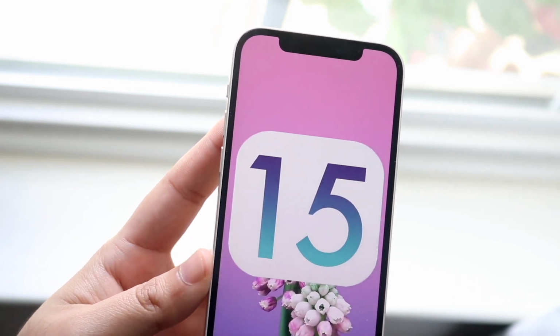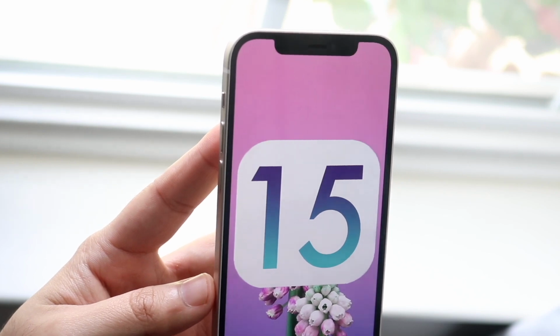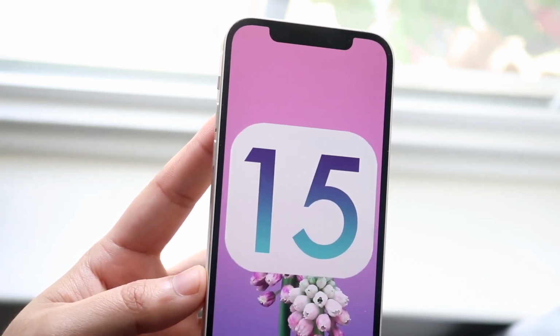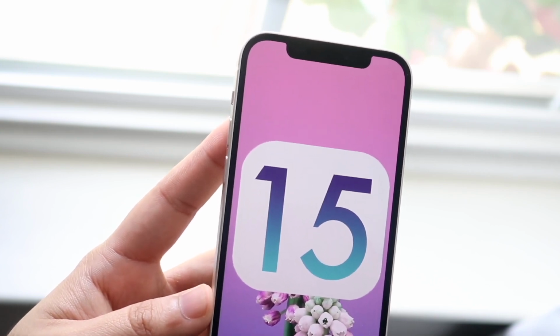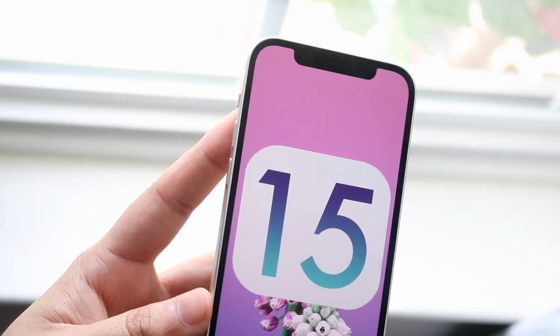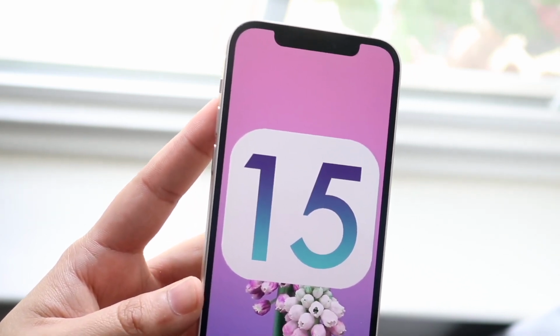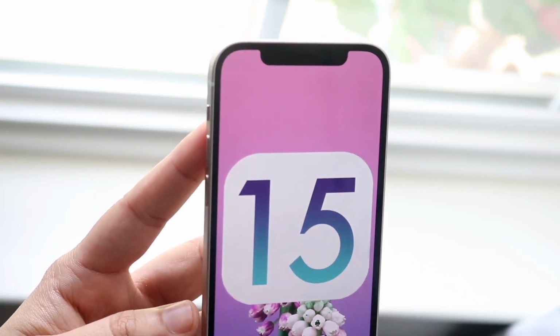And this is more apparent now than ever. Even on the iOS 14.7 beta, we've been getting a lot of issues too. And I've been installing betas since I think iOS 9 or iOS 10. And ever since then, I can tell you firsthand, there are tons of issues on literally every single iPhone across the board when you install a beta for the first time. Battery issues, overheating issues, all those things.